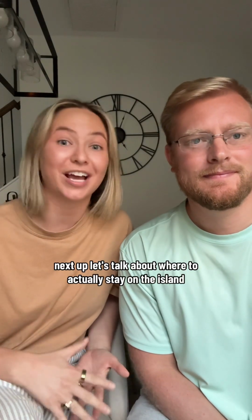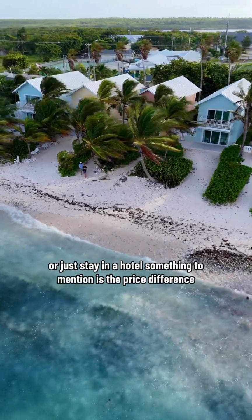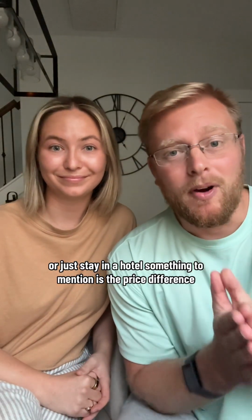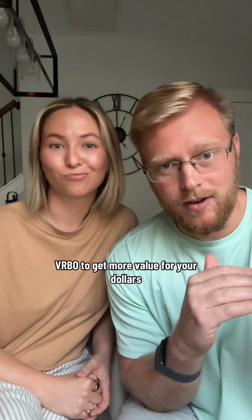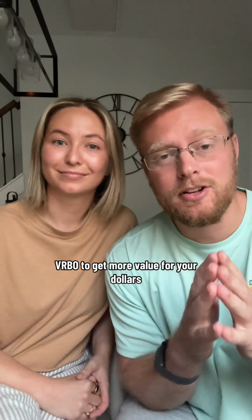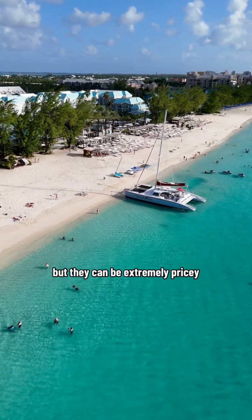Next up, let's talk about where to actually stay on the island. So you could either rent a house via Airbnb or VRBO or just stay in a hotel. Something to mention is the price difference. We would recommend that you look into a rental, Airbnb, VRBO to get more value for your dollars. The hotels in Grand Cayman are absolutely beautiful, but they can be extremely pricey.